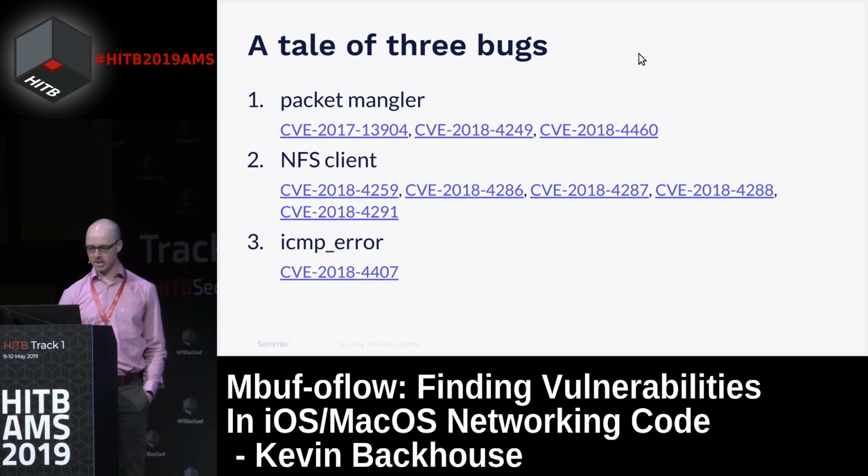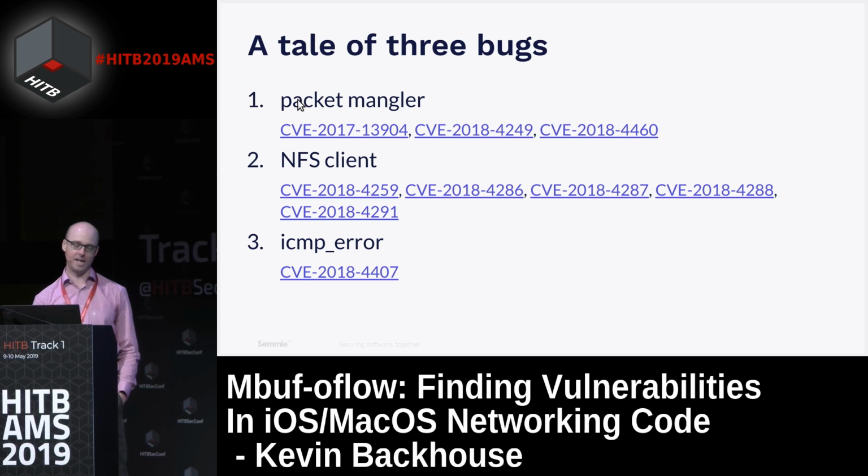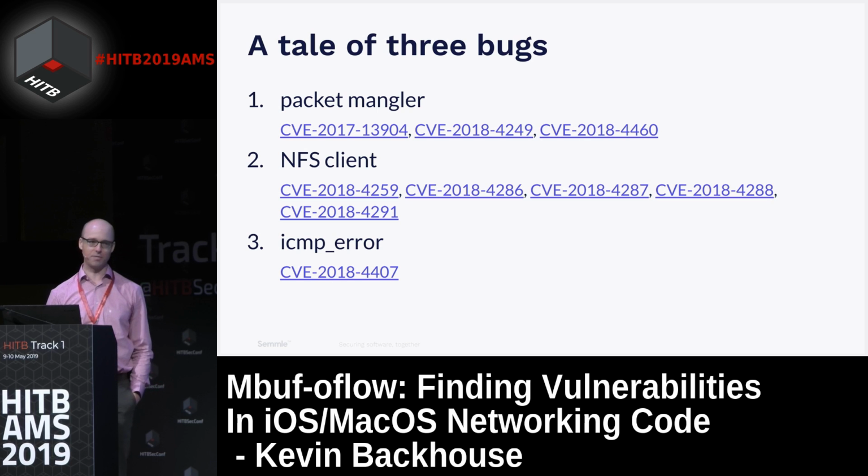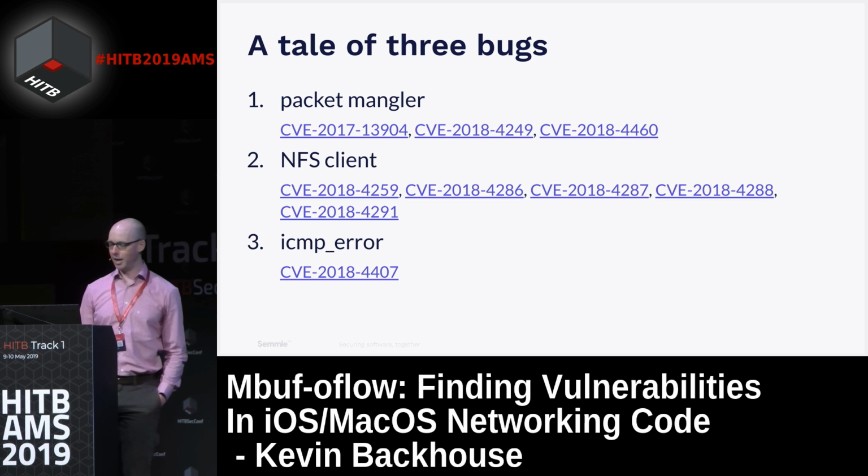So this bug here was one of the first CVEs I ever got, and as you'll find out in a second, I really didn't know what I was looking for when I found that. And at the time, it actually felt kind of like a fluke. I thought, I'm never going to find anything like this again.